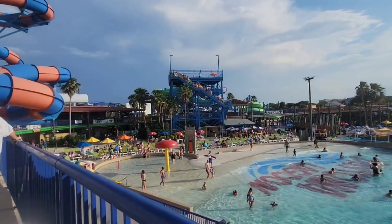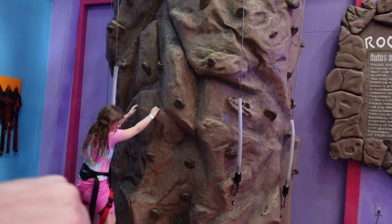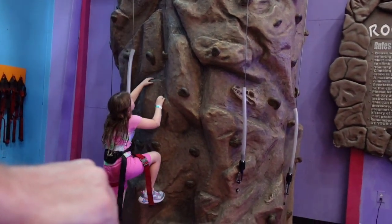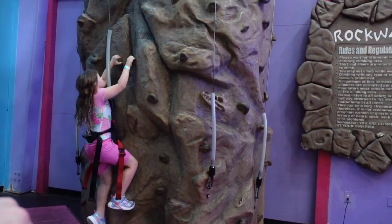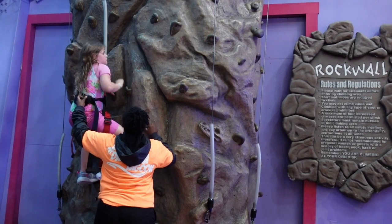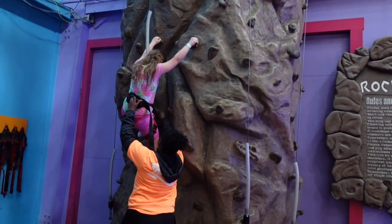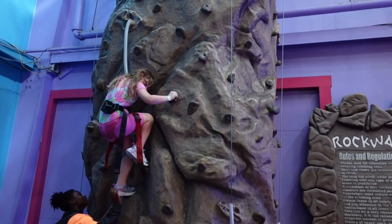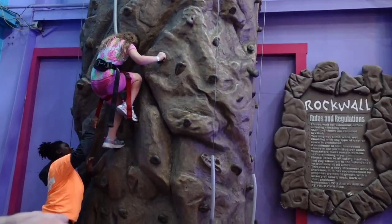They actually have a refill water bottle station by the bathrooms inside. Since the rock climb wall was included in the pass, Vanessa wanted to give it a shot. She always wants to go up high and gets a little scared, but at least it gives her some practice. And this worker was really sweet. She was nice enough to give Vanessa some pointers on where to put her hands and feet, so we really appreciated that. And then she got to this point and was like, okay, I'm done. And that's totally okay. We're just proud that she even tried.